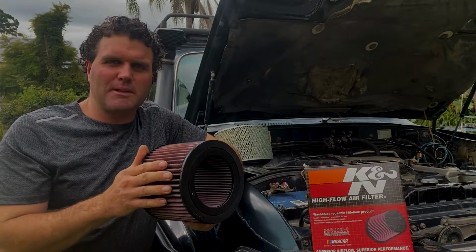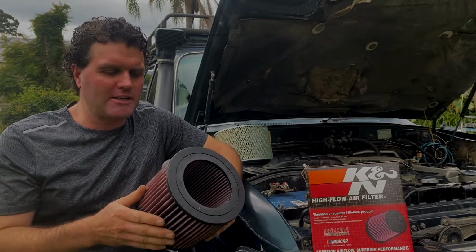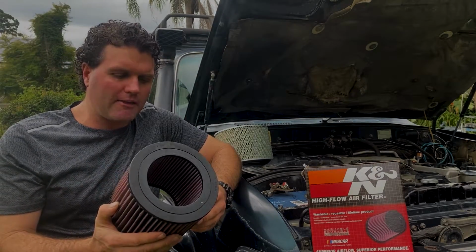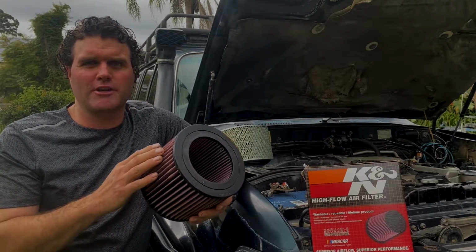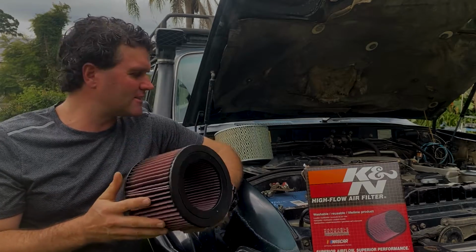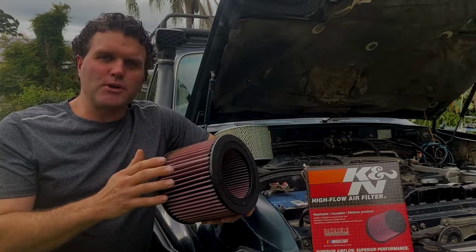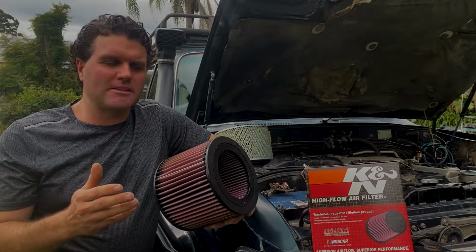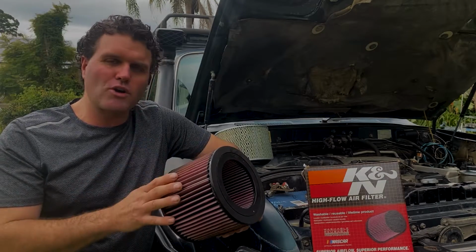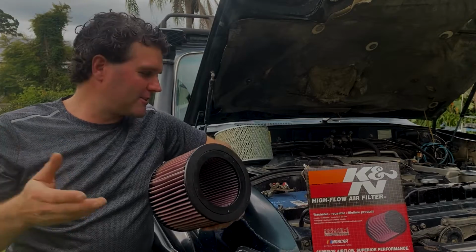Basically I got it because I was planning to go across the Simpson Desert, which is not happening unfortunately due to COVID-19. But I did do a run out to Cobar with it the other day for work. I had to drive to Cobar, so I thought I'll stick it in and just see what it does. Now these are a washable filter, which is the beauty of them. That's why I wanted to take it across the Simpson. I could take stuff with me. If I found some cleaning stuff, I could wash it out, reuse it, saved me having to carry the spare through the bull dust and everything like that.